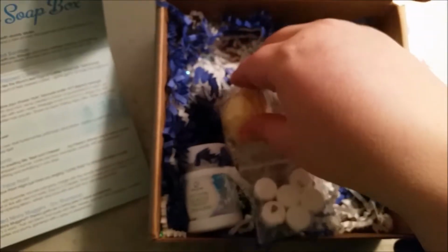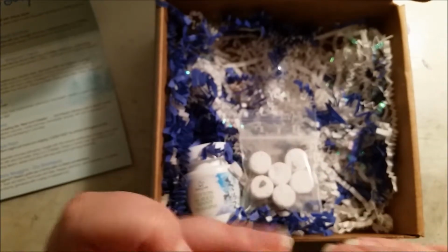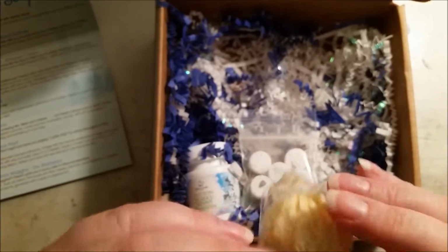Sometimes I think they go a little overboard with their scents. Like, you could have stopped at 3 things, honey. But, I don't know. We'll see. They're the experts, not me. How does this open? Right there.